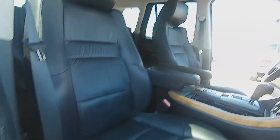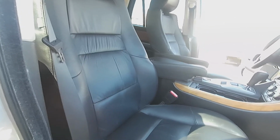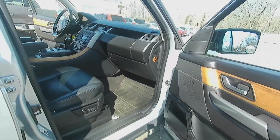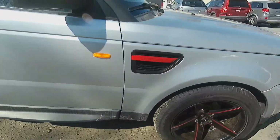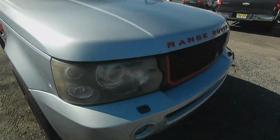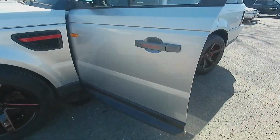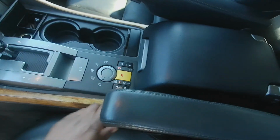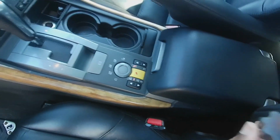Passenger side, seats are comfortable. Lumbar works. As you can see, it's moving. Maybe you can see from the camera a little bit. Power seats both sides. This is the leveling system right here, set to level, so that's why it's raising and lowering.